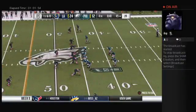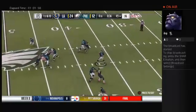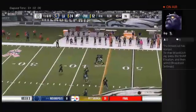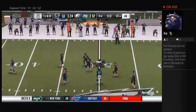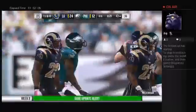Here we go. Green 39. On first and 10, here's Wentz. Complete on the right side to Green Beckham. And taking it across midfield and inside the 45.